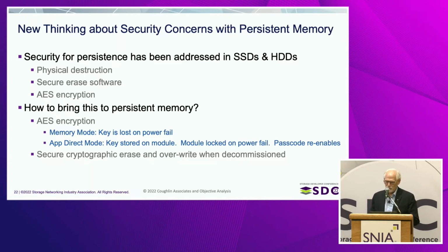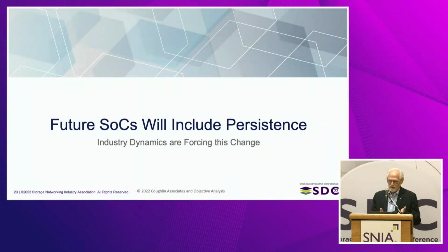Optane does this by storing the key on the module itself and requires a passcode for the CPU to read the key. This way, the module's contents cannot be read unless the reader has the passcode, so at least that's some level of security. If that's not enough, Optane will also do things that are featured on military SSDs. It will erase and overwrite all addresses upon command. So it's another option that you can do. So that legacy leaves us better prepared for future processors.